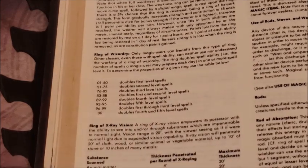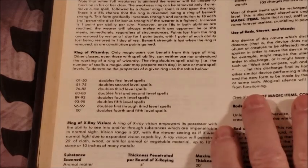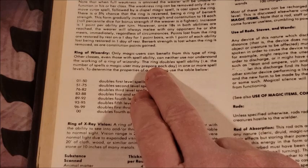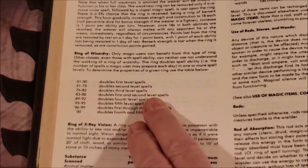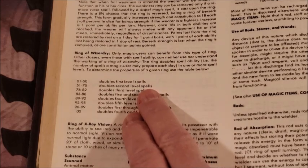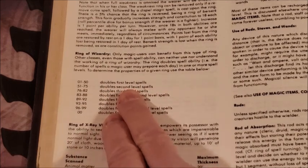So let's unpack a little bit here. First off, only magic users can benefit from this type of ring. Because illusionist is a subclass of magic user, we do allow illusionists to gain benefits from this ring, just as if they were a magic user. So illusionists would double their spell levels. And by double the spell levels, it's listed as the number of spells you get. So for instance, if you have 5 first level spells and you got the ring that doubled the first level spells, you would get 10.